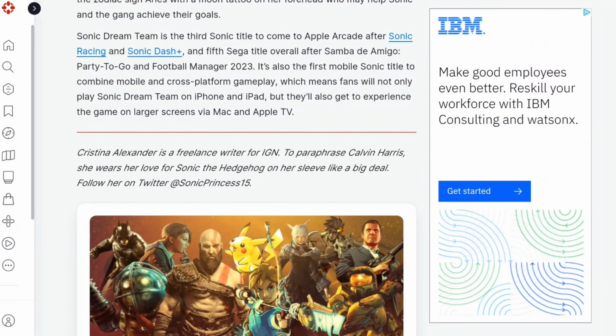Sonic Dream Team is the third title to come to Apple Arcade after Sonic Racing and Sonic Dash Plus, and the fifth Sega title overall after Samba de Amigo Party to Go and Football Manager 2023. It's also the first mobile Sonic title to combine mobile and cross-platform gameplay, which means fans will not only get to play Sonic Dream Team on iPhone and iPad, but will also get to experience the game on larger screens via Mac and Apple TV.